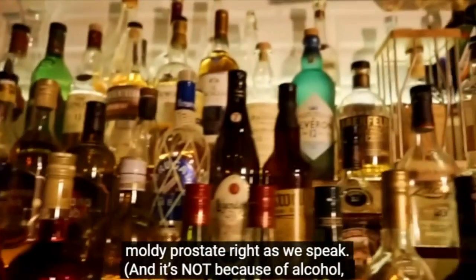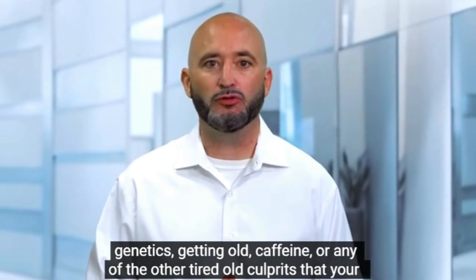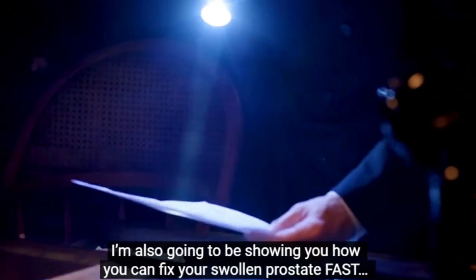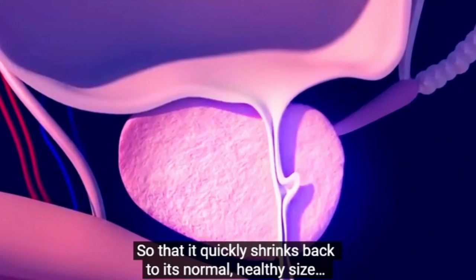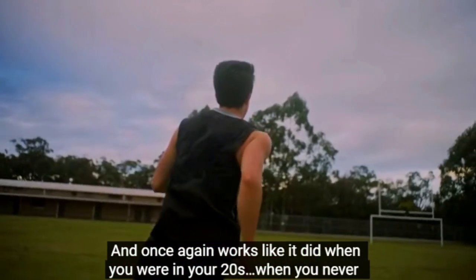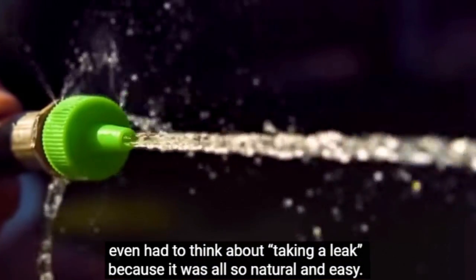And it's not because of alcohol, genetics, getting old, caffeine, or any of the other tired old culprits that your clueless doctor loves to blame. And much more importantly, I'm also going to show you how you can fix your swollen prostate fast so that it quickly shrinks back to its normal, healthy size, and once again works like it did when you were in your 20s, when you never even had to think about taking a leak because it was all so natural and easy.